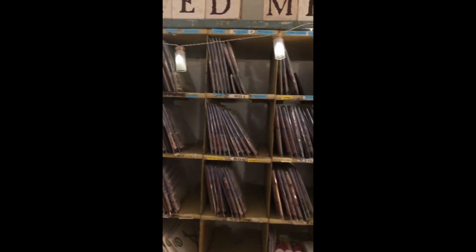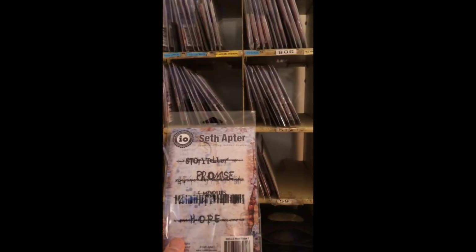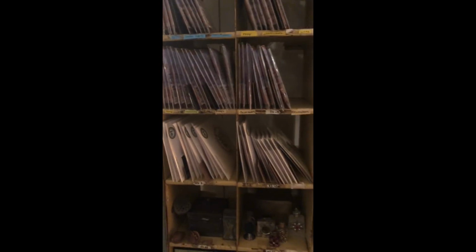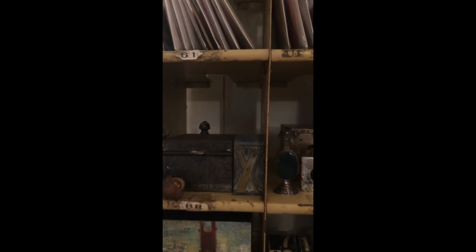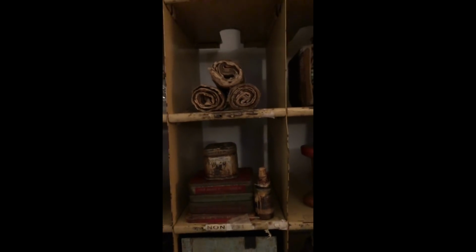I use it to hold, again, some of my products. So these are stamps that I have for my shop from Impression Obsession. And then I have some miscellaneous products there. And then my favorite part is just the vignettes. So each of these little postal elements are just filled with little vignettes. So let's do a scan. Let me see if I can do 2 at once. Just lots of stuff.